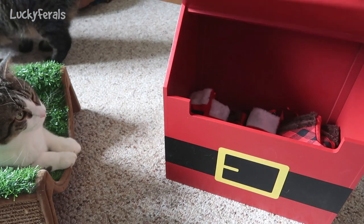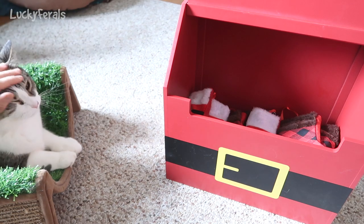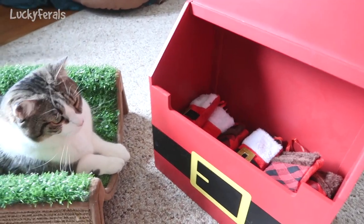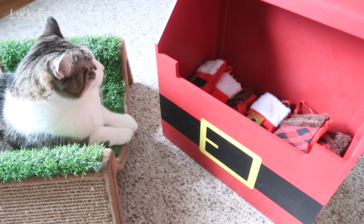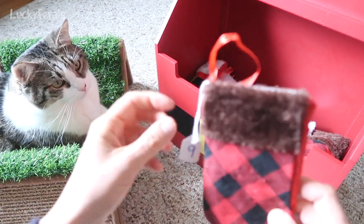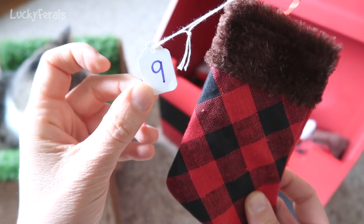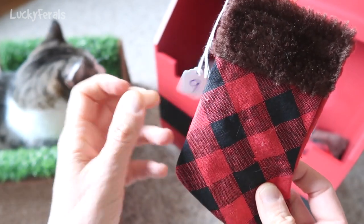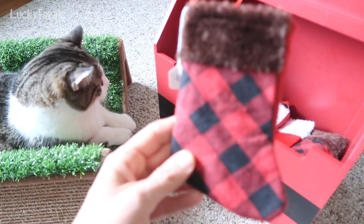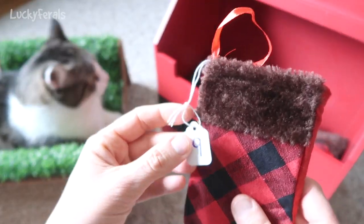Okay, you want to see what's in here? Stella, what's in there? We're going to do day number 9 today. Stella, you gonna get day number 9 out of there? No? She says she'll let me do it. I think this is day number 9. Is this day number 9? Yeah, this is day number 9. I hung these tags on here temporarily because I didn't have time to actually put numbers on any of these stockings, but eventually I would like to actually put the numbers on the stockings themselves instead of just a hang tag.